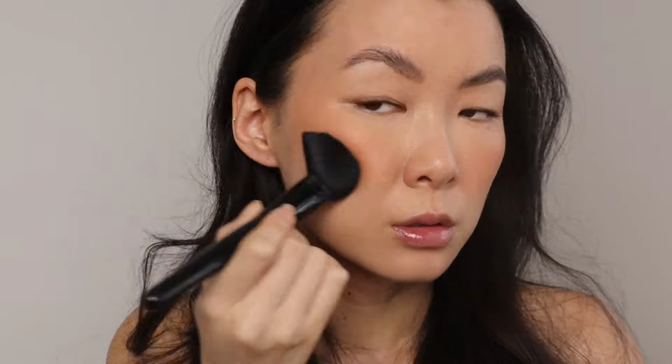So I'm keeping my eyes really simple, just mascara. So I'm gonna go in with this combo, the Etude Mascara Fixer and the Refy Lash Sculpt Mascara. I'm just gonna add a little bit of bronzer. This one is from Kosas to warm up the skin a little more.